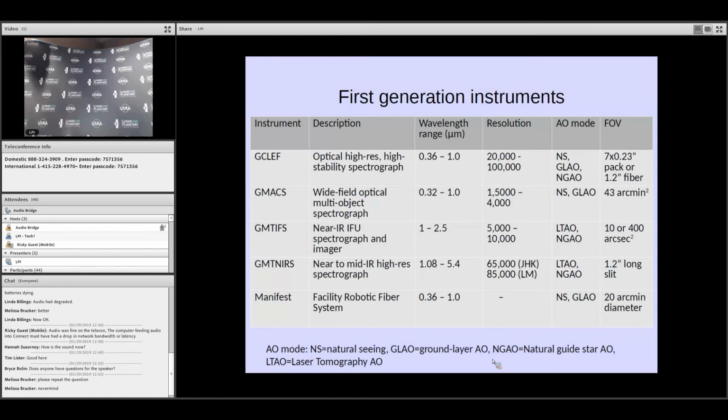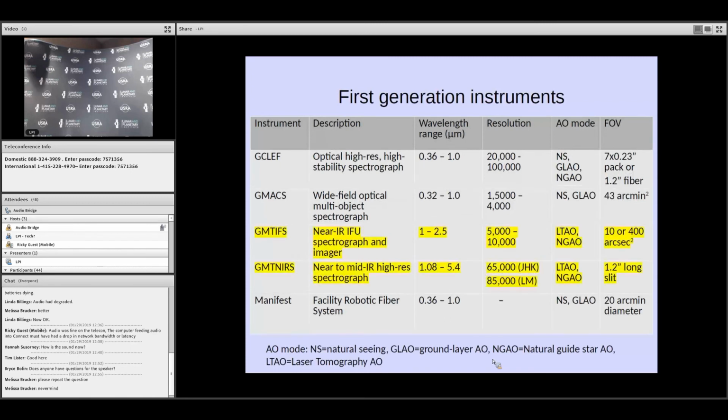The other two instruments are GMTIFs, which is a near-IR IFU spectrograph and imager with 1 to 2.5 microns and moderate resolution, and two different field sizes, and GMT NIRS, which is a near to mid-IR high-resolution spectrograph, which goes from 1.08, and the reason it doesn't get the whole of the J-band is the silicon band gap, all the way out to 5.4 microns. It's at R of 65,000 in JHK and R of 85,000 in L&M. So if you go to the next slide, I've highlighted two of the instruments, that's GMTIFs and GMT NIRS, and those are the two instruments I think would be of most interest to the people in the room there.